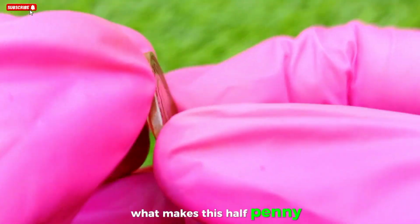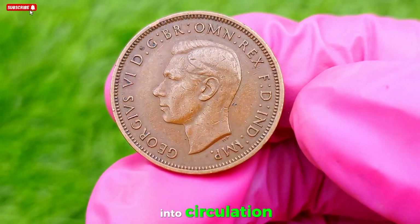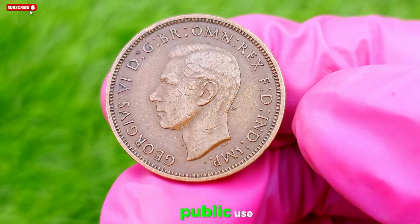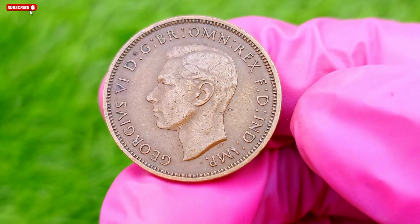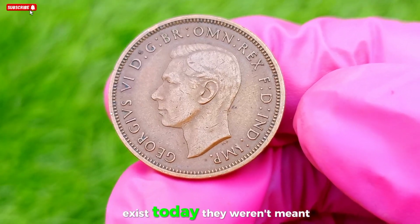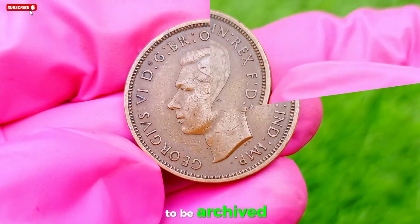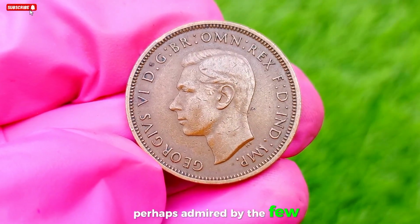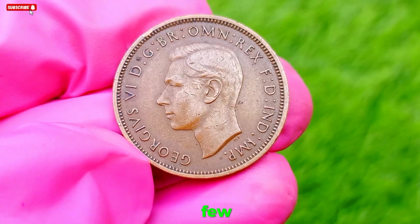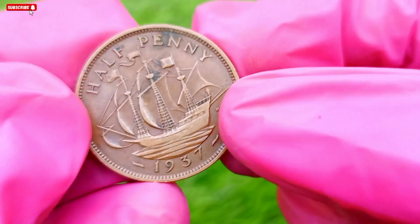What makes this halfpenny even more tantalizing is that it was never officially released into circulation. It was a trial, a prototype, a coin that flirted with public use but never crossed the threshold. A handful, possibly fewer than 5, exist today. They weren't meant to jingle in the pockets of commoners. They were destined to be archived, perhaps admired by the few insiders at the Royal Mint. Yet some escaped, and those few, those miraculous survivors, have become the stuff of legend.